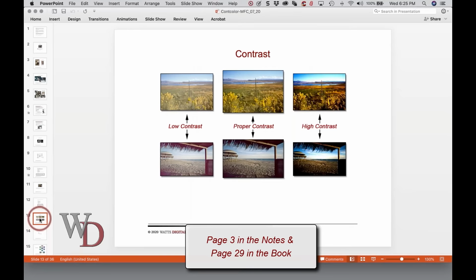Contrast is the difference in brightness between the light and dark areas of an image. So a high contrast image, this is 2 different images with the proper contrast in the middle. A high contrast image is kind of harsh, highlights are washed out, and the shadow detail is blocked up. Whereas a low contrast image is kind of flat and lifeless. There's generally no black or anything like that. It's just mostly midtones more than anything. So proper contrast has something in between where we have plenty of shadow detail. We're not washing out any of the highlights, but it has enough pop, if you will, so that it's jumping out at you.